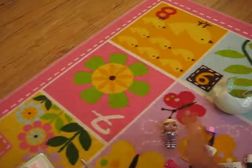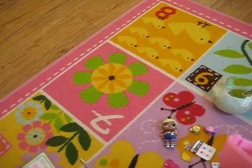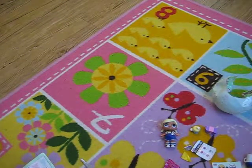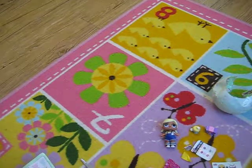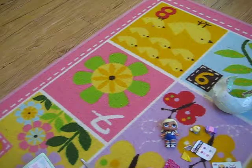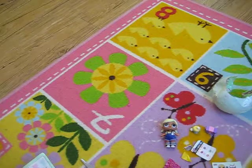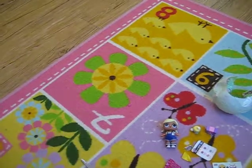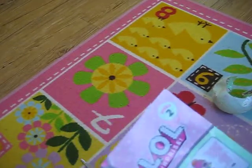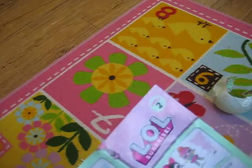Guys, I think I'm missing something. Did I miss something? Does this come apart? Well, yes, it comes apart, but there's nothing under there. Guys, what am I missing? Is there an extra slot where things go? What's going on? Everything I'm looking at says that she has a little red headband, but she doesn't. What's wrong? Anyways, this is Shorty, and she's popular, which I like. Very nice.